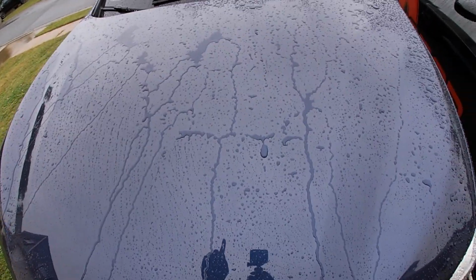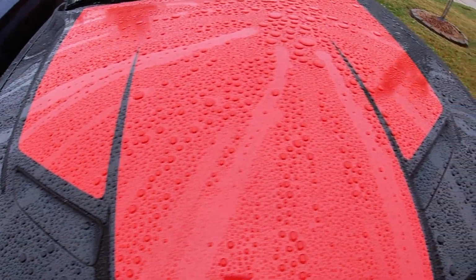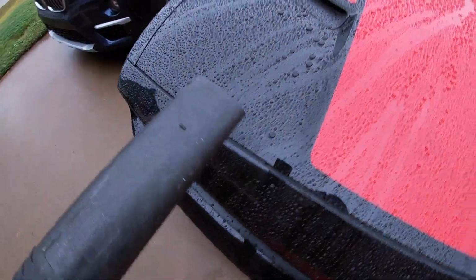Now let's try the same thing on my car, which is ceramic coated. All right, so my car is ceramic coated. You see all the beads on the car. See how the beads are just sitting on top of it. So now I'm driving down the highway.